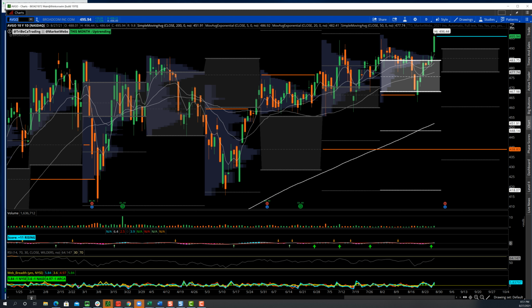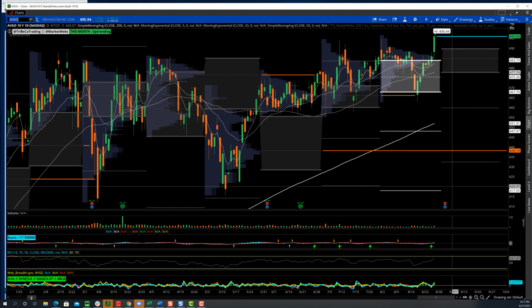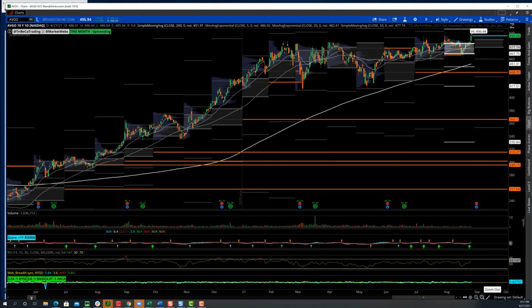Not Avago. Broadcom is the new name. Look at that candle for the day. This has been a slower moving name, but if you want to be in a couple things that are a little bit slower moving, you can't argue with that candle for the day out of a breakout of a sideways range bound kind of reaction for the last 5 months. So really nice looking chart there. Then just a couple other things too.